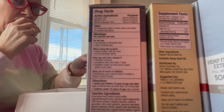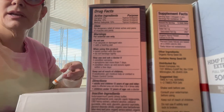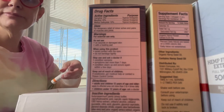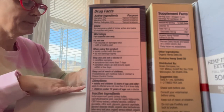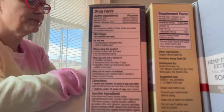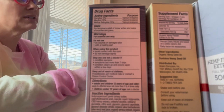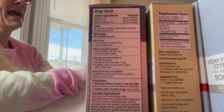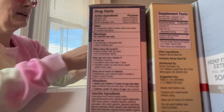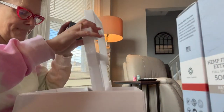Okay, my lips are so dry. I'm going to put these over here because I got all kinds of stuff going on, Dora. This is advanced peptide cream. Apply once or twice daily to desired area for optimal results. Use after B Clear peel pads. Okay, and I'm guessing these are the B peel pads.